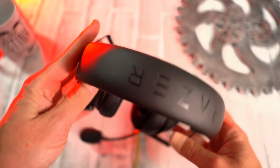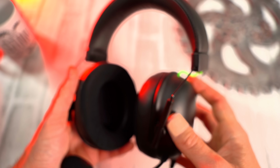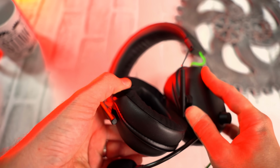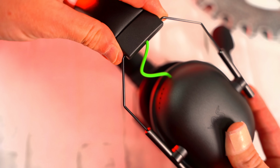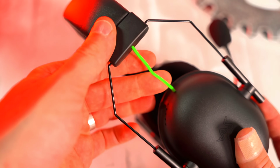By the way, the clamp force on this guy is light to medium. Maybe I'd put it right there, light to medium right there, you know what I mean? It doesn't fall off your head if you start shaking or anything like that, but it's just perfect, again, for long sessions. But also going into the build, as far as that lightweight right there. As you can see, you got these little tiny metal arms going from the cups into the headband, and that's how you adjust it, actually.